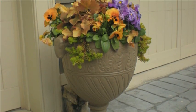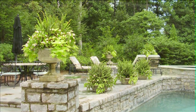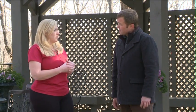I like to do groupings of 3s or 5s, usually stepping down, like having a large plant in a large container in the center and 2 smaller containers on the sides. Gives you a very natural look. It sure does.